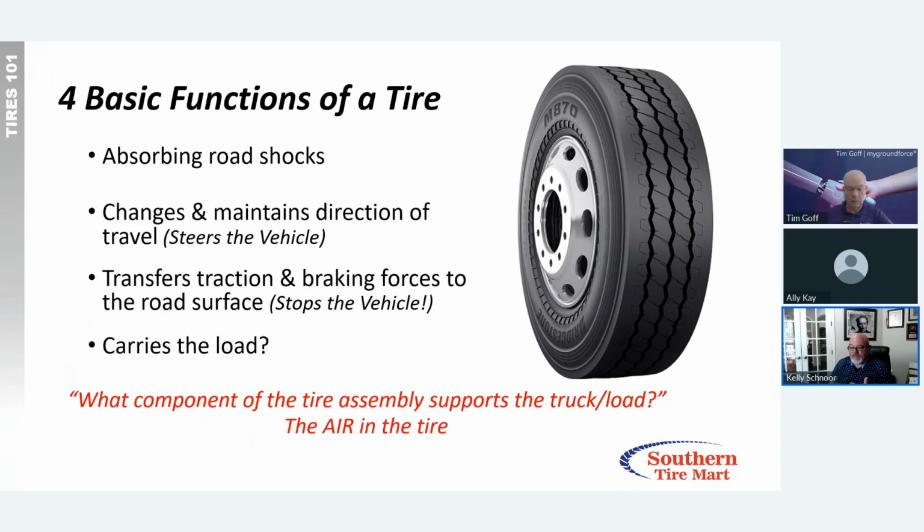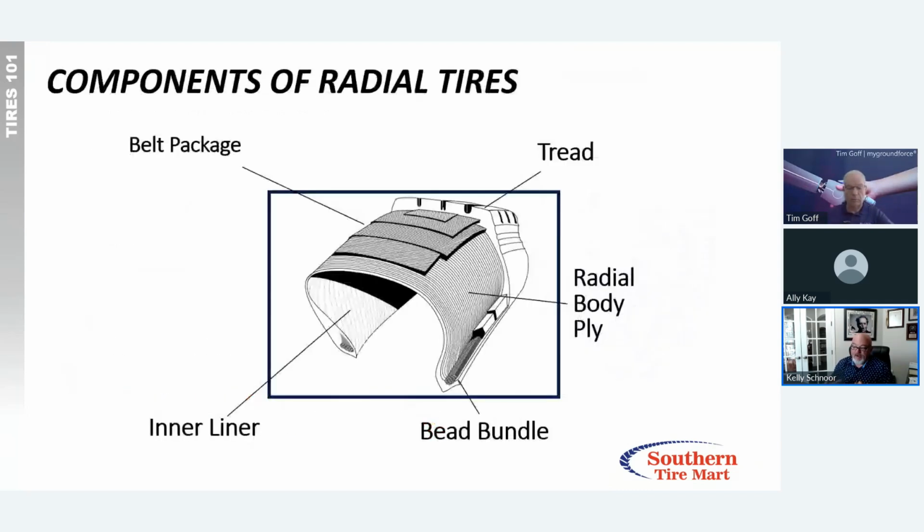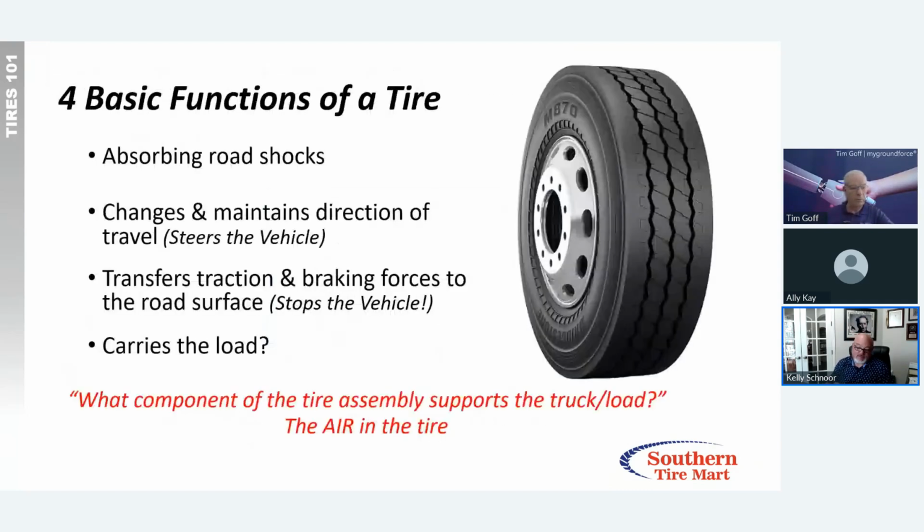It's the air that's in the tire. So the air in the tire, while that sounds crazy, that's really what makes the tire work in more ways than just not being flat. Okay. You can advance it.